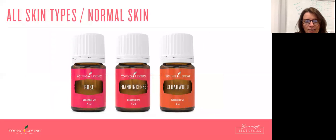And then normal skin, where it's not required for you to balance any oil necessarily, but you just want to take good care of your skin, keep it soft and moisturized and protected. Then these are some of the favorites that we have.